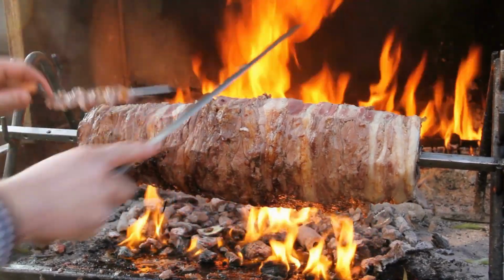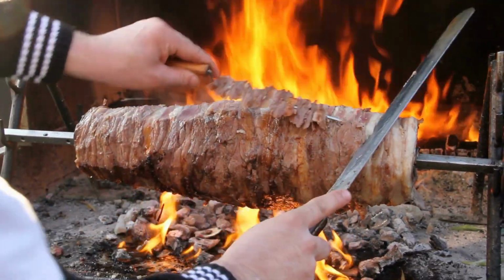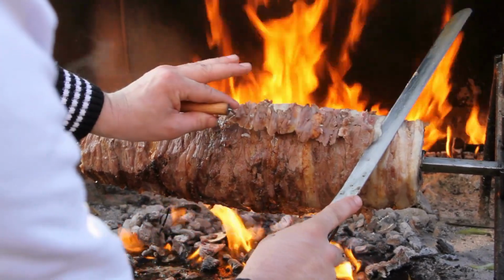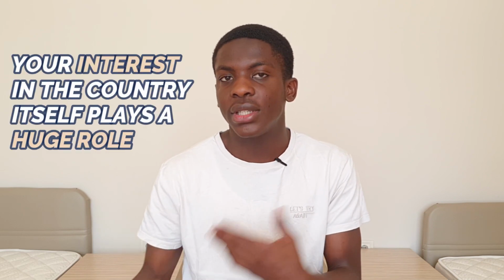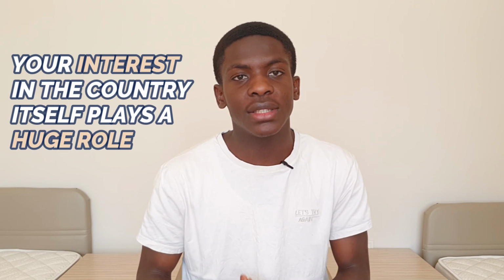Same thing goes for food. If you're a food freak, you want to know what kebab is, how kebab is made, then definitely you learn the ingredients required. And if you want to know more about history too, the same thing. So depending on how much you like the country, the culture, the history, the food, I think it's going to really affect how much or how fast you learn the language.